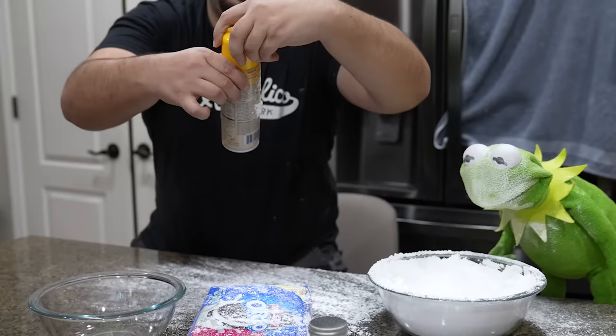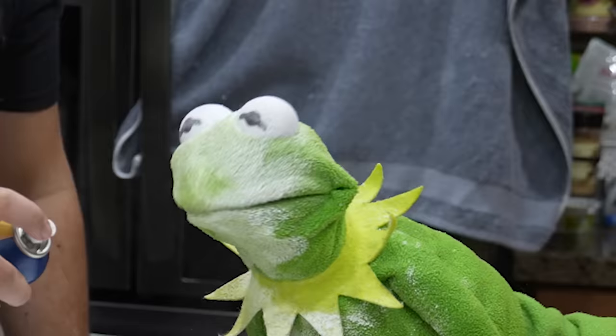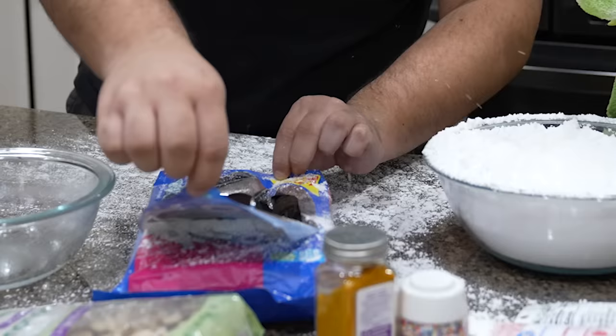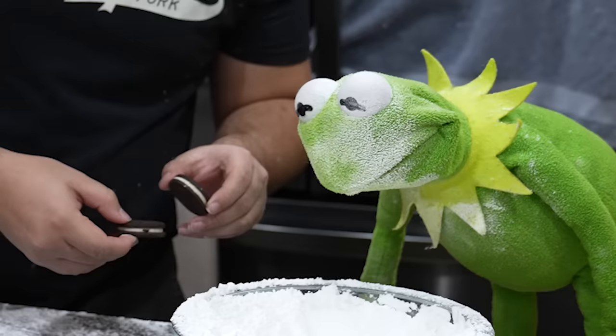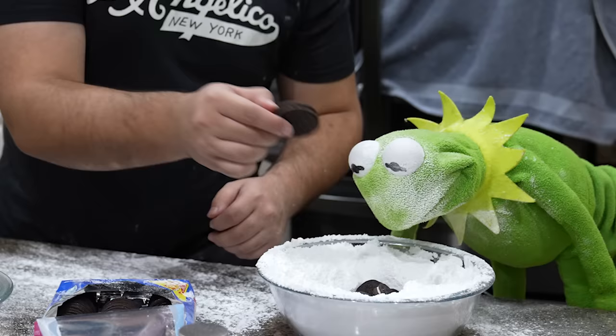We forgot to put the coconut oil spray in. Just spray it on the top. Yeah, there you go. Next, we gotta put some Oreos in. Just be sure to put these in for the dog treats. All of them in? However many you think a dog would need. Kermit, aren't these like toxic to dogs? The chocolate? Maybe. I don't know.